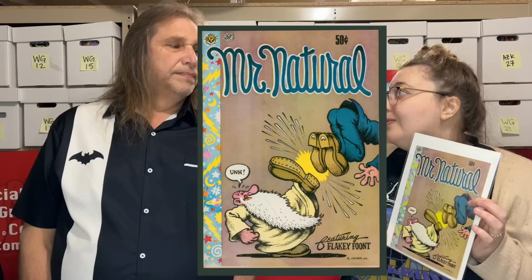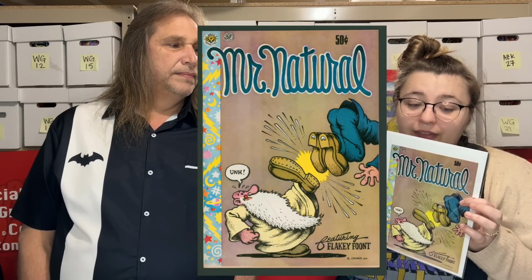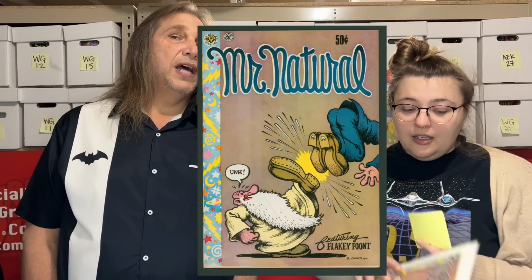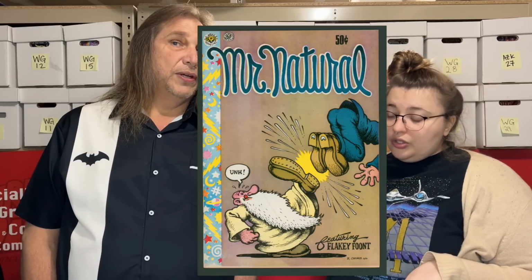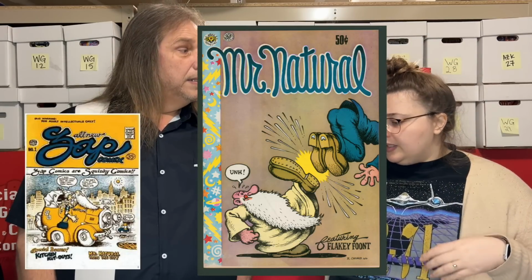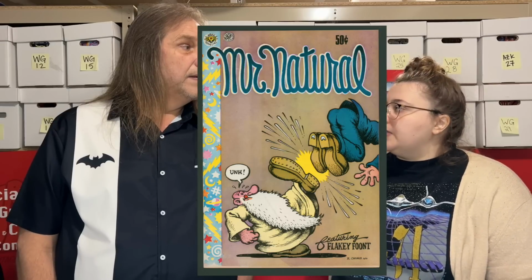So first up is Mr. Natural #1, Robert Crumb. This is from 1970, and this is the first print. It's from San Francisco Comic Book Company. First print, not first appearance of Mr. Natural, just so you know. Correct. This series was after Zap. Zap came out in '68, and this was '70. So a couple years later, he came out with this series.